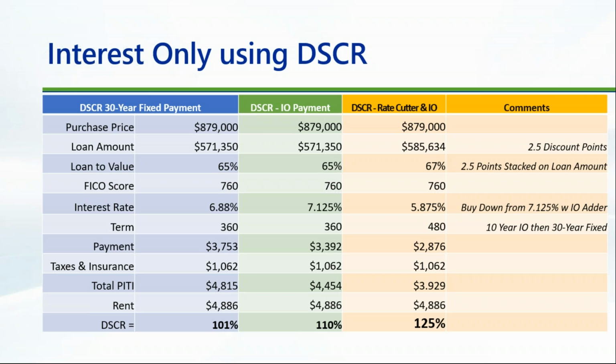My total payment now is $3,929, and when I divide my rent into my PITI, my ratio is 125%. So I got the loan to qualify on my current guidelines by adding in my rate cutter and IO as an advantage. But also look at the actual cash flow we've been able to generate for this property owner as an investment. It's spinning off close to $900, almost $1,000 in income per month, whereas if you were to go back to the 30-year fixed option, it's a break-even situation for income. So I just want to show you the power of that program.